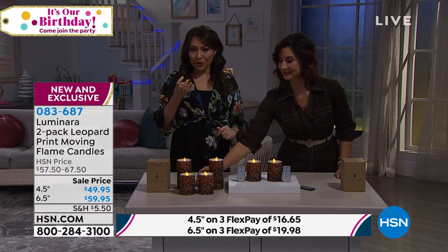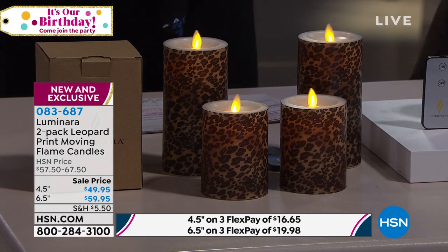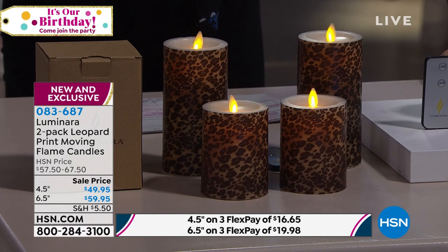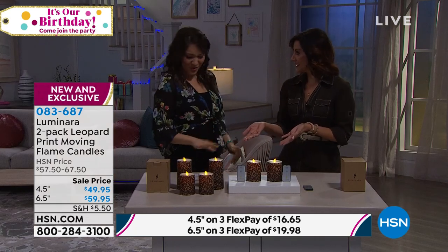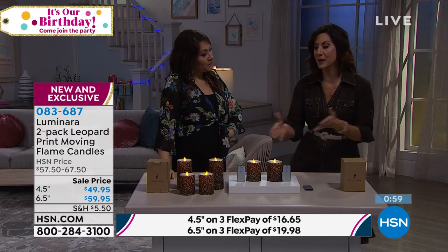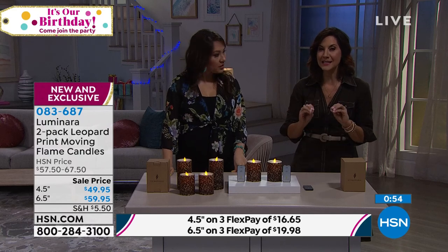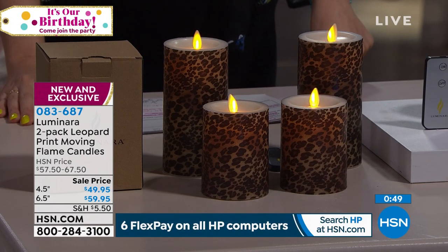But leopard, the very first thing somebody said to me when I got here to HSN is that leopard is like the new black of HSN. Everybody wants a leopard something because it is just a little fun, a little sassy. And it's a great way to put it into your house. You might not want a leopard print couch. That might be a little too much, or even a chair. But with these little touches, you can still have that leopard look, and it is classic and beautiful. That's what I also love. It has upped the class when it comes to the leopard print look.